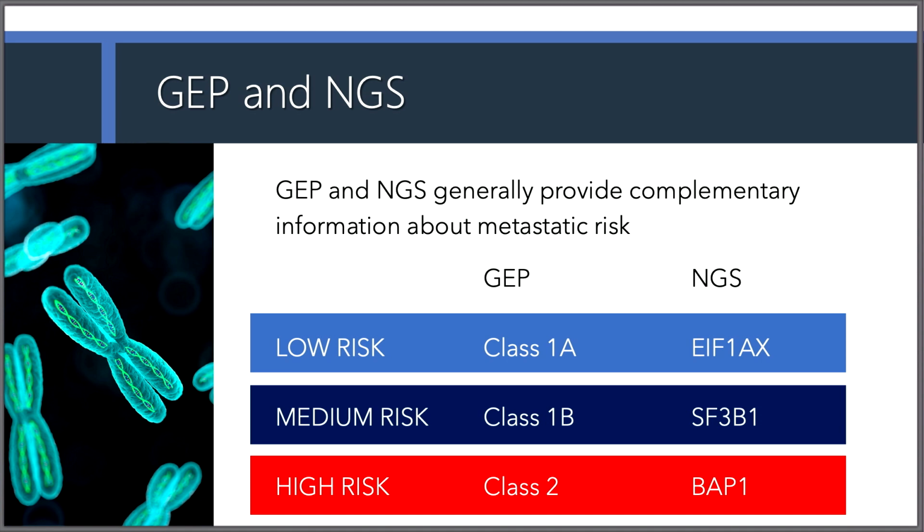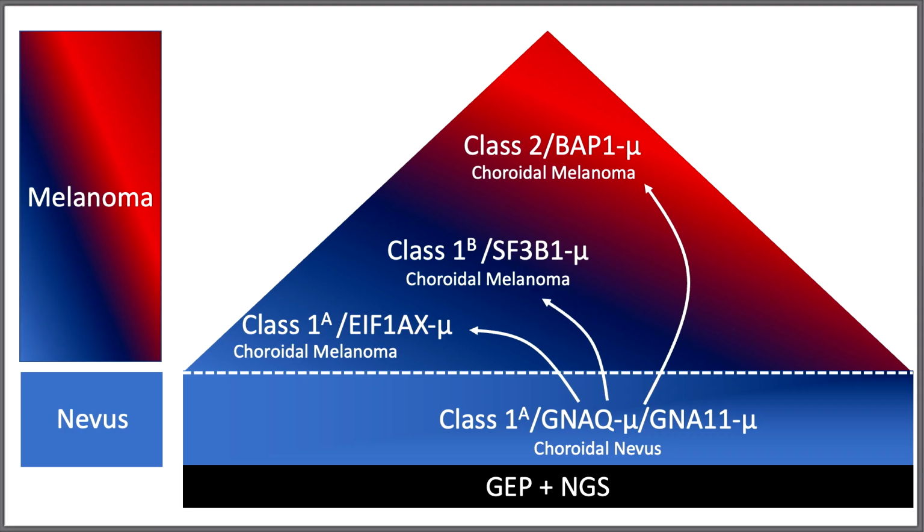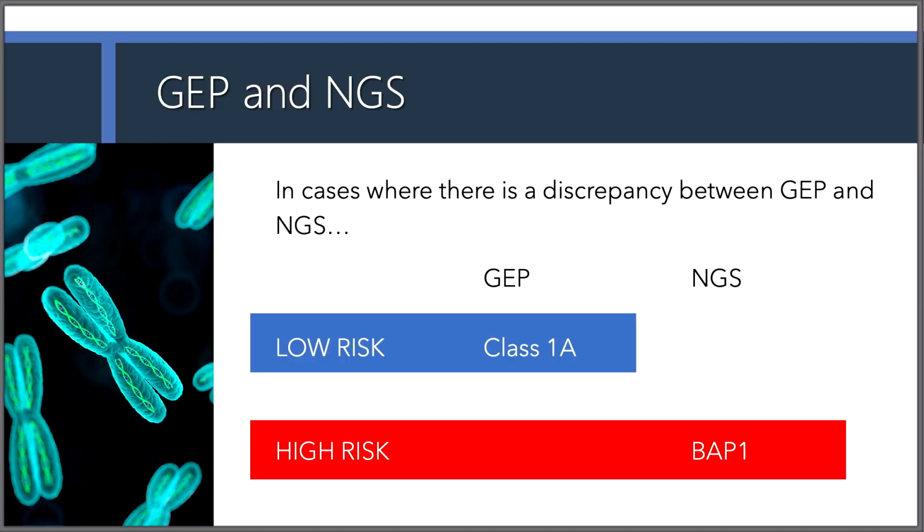If you have a low-risk gene expression profile like class 1A, you're very likely to have a low-risk mutation on your NGS, such as EIF1AX. Again, the medium-risk tumors, class 1B, are often associated with SF3B1 mutations, and the high-risk or class 2 gene expression profile is usually associated with a BAP1 mutation. So again, this is showing us that evolutionary landscape where we're going from the nevus to either the low-grade class 1A melanoma with an EIF1AX mutation, or a medium-grade 1B melanoma with the SF3B1 mutation, or the high-grade class 2 melanoma with the BAP1 mutation.